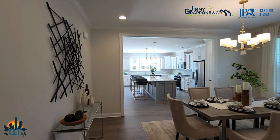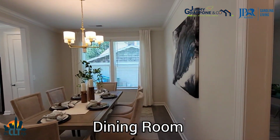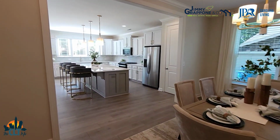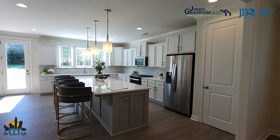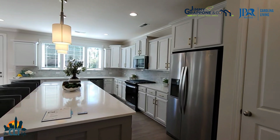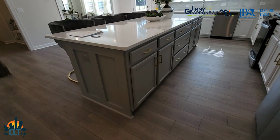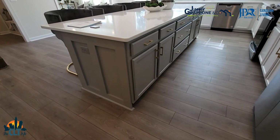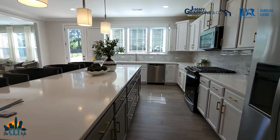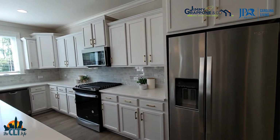And then as we continue into the main part of the house, there's a formal dining room right here in the front. And very spacious, very beautiful kitchen. Stainless steel appliances, gas range stove, quartz countertops, humongous island here. And this has the gray cabinets with the brass hardware. And the cabinets along the walls are white cabinets, also with the same hardware.